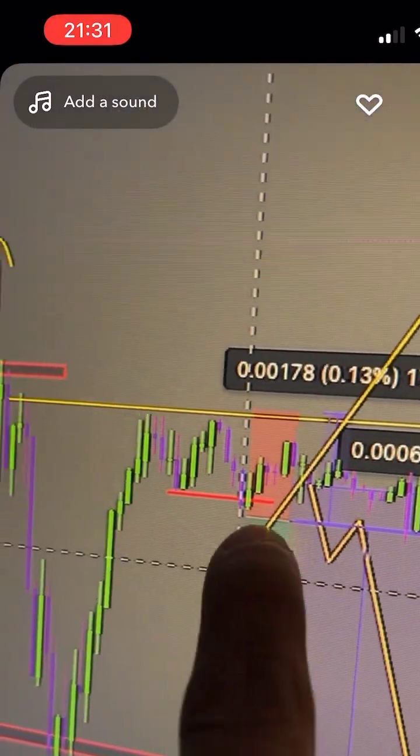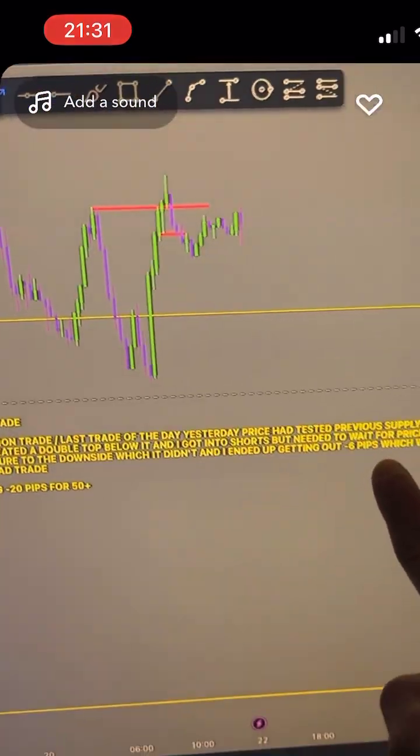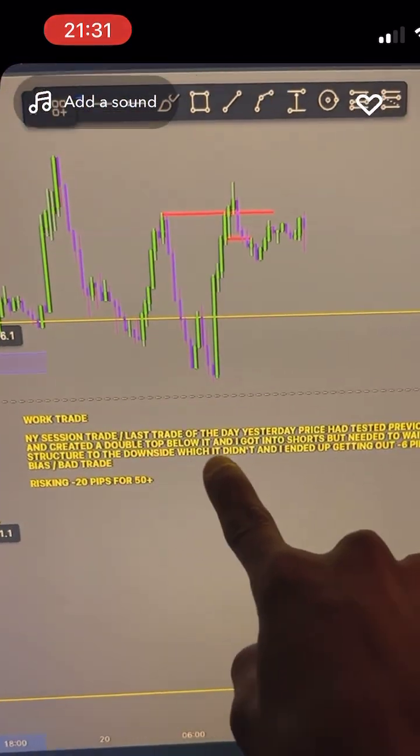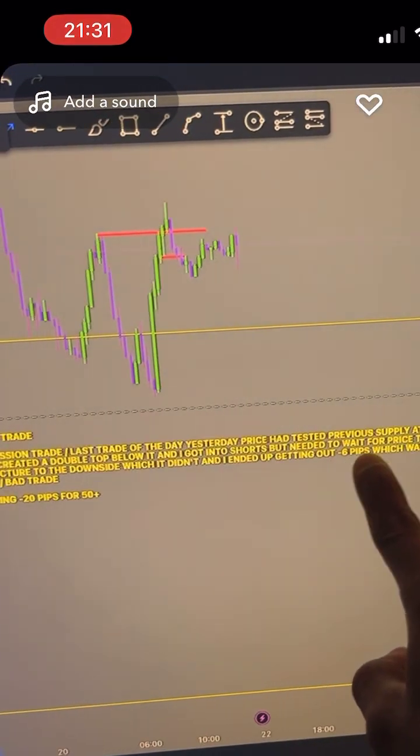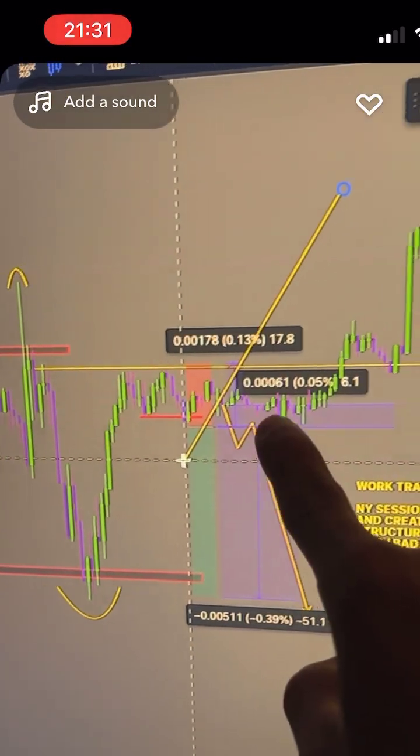But price failed to do this right here: a bearish engulf below this double bottom and a lower high. I think I had mentioned it. Price failed to break, and I needed to wait for price to break structure to the downside, which it didn't. And I got out at -6 pips, which was good because price started consolidating after.